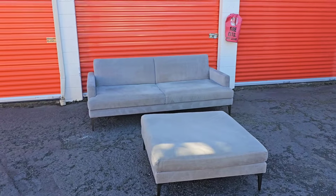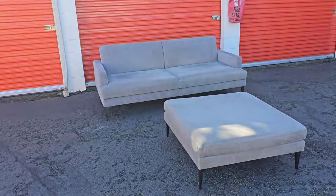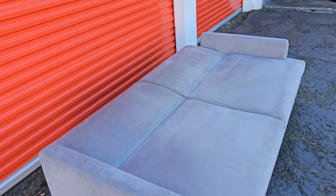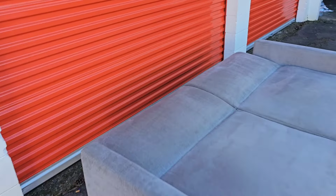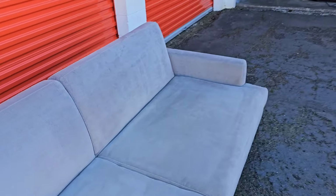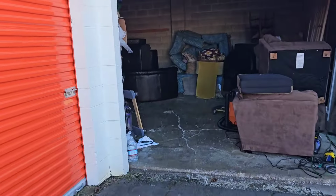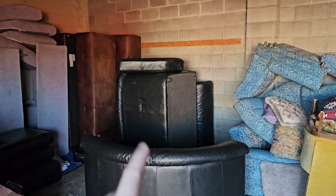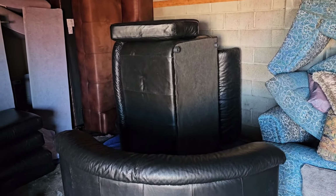So here is that West Elm couch I just got. It is the futon version of the Andes sofa. I'll show you real quick. There you go. Futon. But I'm going to finish taking my pictures, get this listed, and put it up for sale. And then Billy just had someone come and buy this thing. So this vintage IKEA leather sectional, someone bought it all in for $375. I would have taken $50, so cool.